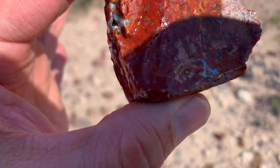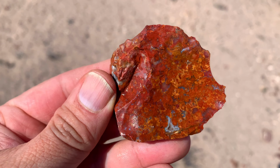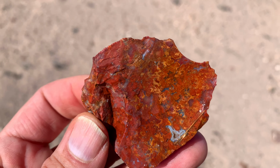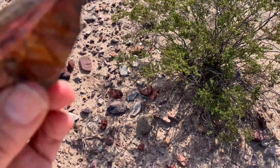All right, so here's a piece of, I think this is just jasper. It's kind of like a brecciated jasper. It's not quite a moss. As you can see, it's got a pretty cool pattern in it. It's got a little agate cave down there, and it's got some stuff going on. It's a little chip I found.